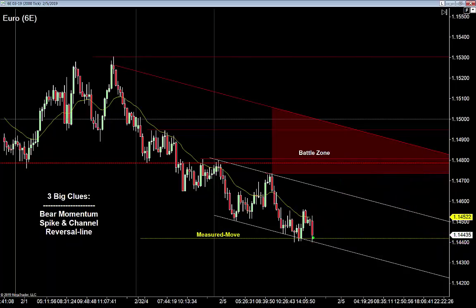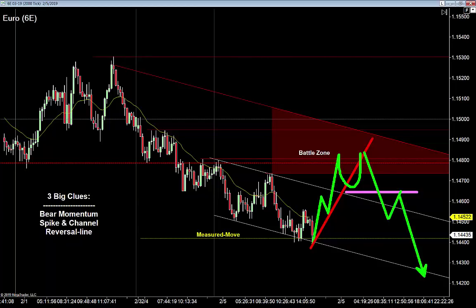Another thing you want to look for here would be a two-legged pullback. 1, 2, draw that trend line up. You got it. Now we go up and over, right? And again, that could also lead into that failure, into that pullback and back down again.